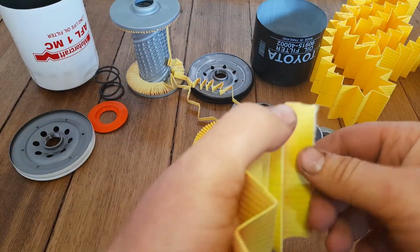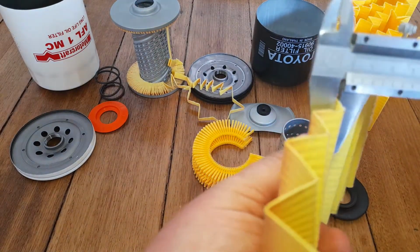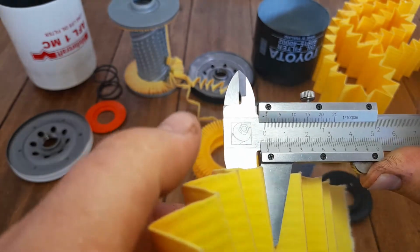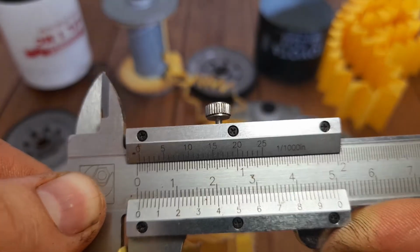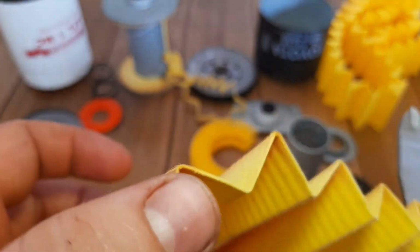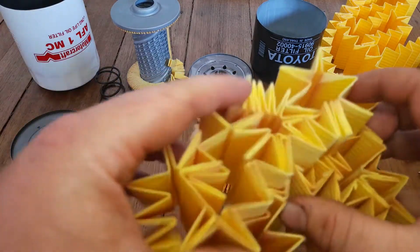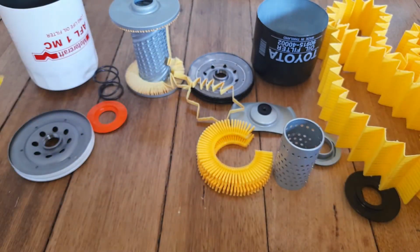The feel of it feels a lot more like your cheaper supermarket brand filters. See the difference in that thickness there. We're right down around the 0.8, 0.7, 0.8. It's quite a big difference in thickness there. So even though there's a lot less in terms of surface area in the Toyota, that media is quite a bit better quality, I reckon.